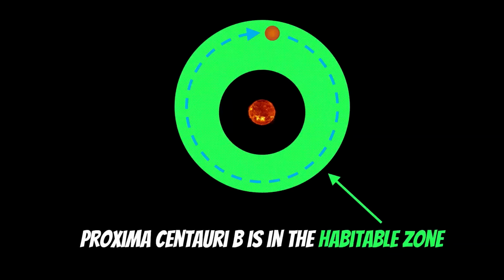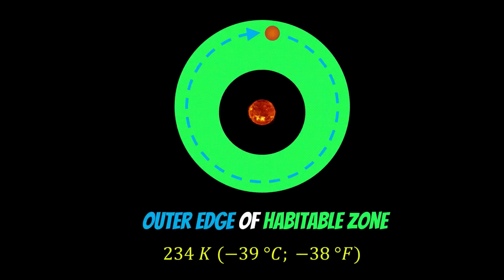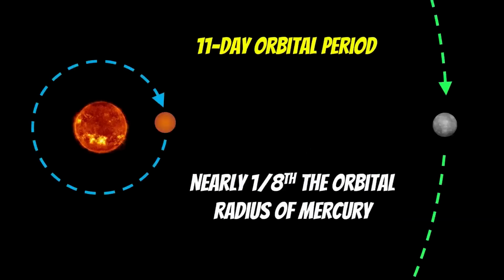Now, it's just inside the outer edge. So being just inside the outer edge, it's actually still fairly cool, because the further out you get, the cooler it's going to get. So whilst it's still classified as the habitable zone, it's still going to be a little bit cooler than the Earth. So about 234 Kelvin, or about minus 39 degrees Celsius or 38 Fahrenheit. So it's still going to be quite a cool planet in comparison to the Earth.